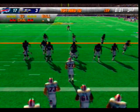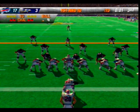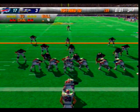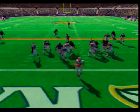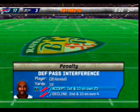First and 10. Ball on the 4-yard line. Thomas lines up behind his fullback. Nice play fake. Gets the pass off. Incomplete.